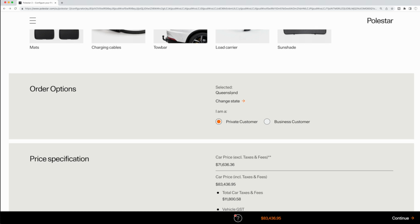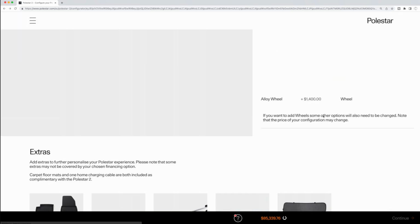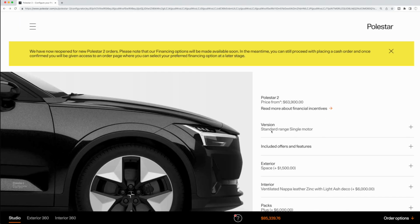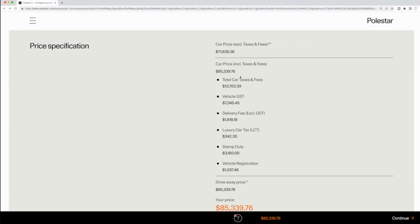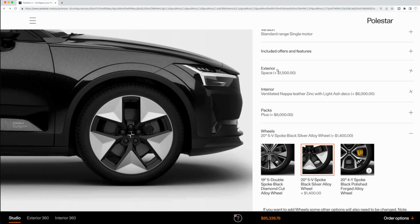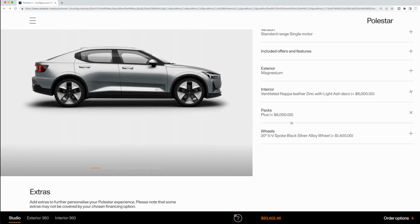And I've got selected states Queensland. I don't think that changes much in terms of the pricing, initial pricing anyway. If I change to New South Wales, yep, $63,900, so that MSRP stays the same. Let's have a look at some of the taxes here in New South Wales. So I might just go back to base for a sec. So I might just change back to magnesium so we can compare the base pricing.